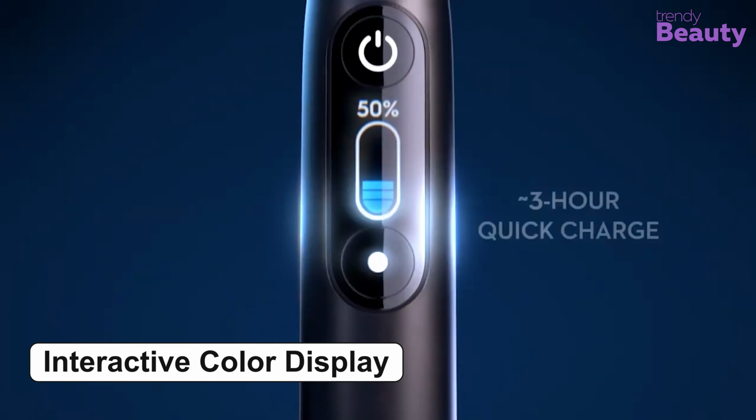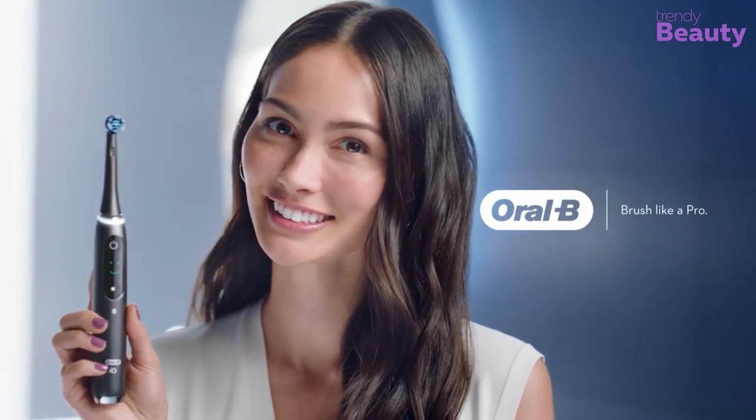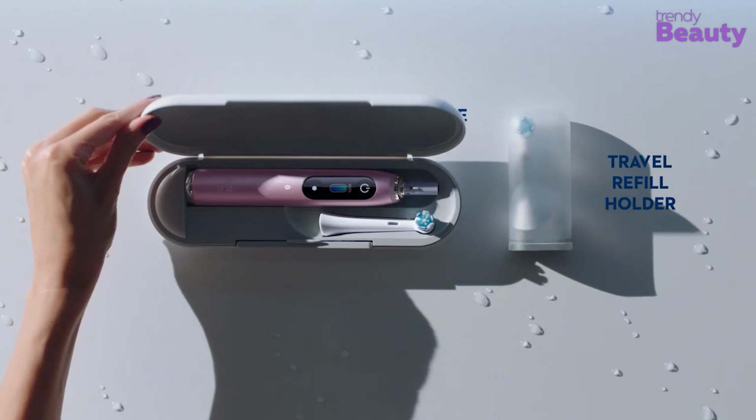This toothbrush features a quick charge station, and it has an interactive color display for ease of use. It provides you with a professional clean feeling while keeping track of your brushing habits. And on top of that, the product comes with a charging travel case.